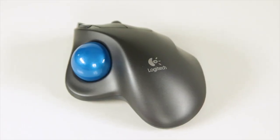Hi, I'm Dane Wilcox, Global Product Marketing Manager at Logitech. We're here today to take a look at the brand new wireless trackball M570. So for those of you who are familiar with our existing TrackMan trackballs, what I can say is you'll feel very much at home on this device.